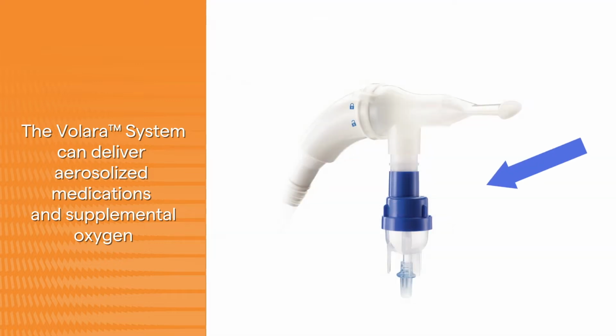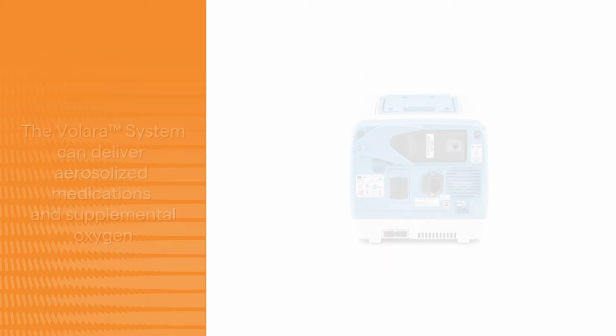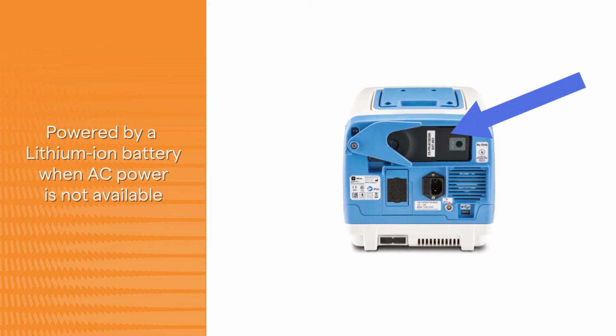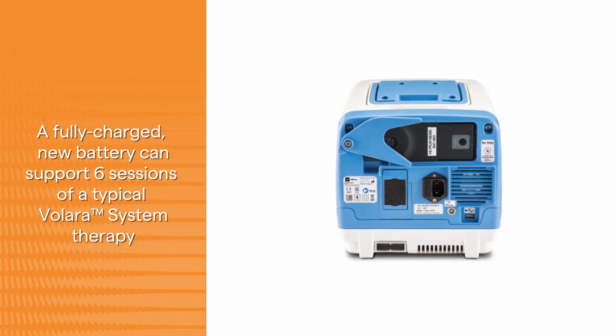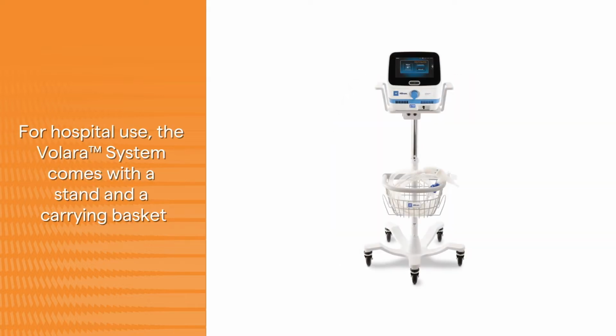The nebulizer kit of the Volara system patient circuit is designed to aerosolize medication approved for nebulization and prescribed by a physician. And for convenience, the Volara system can be powered by a lithium-ion battery when AC power is not available. A fully charged new battery can support 6 sessions of a typical Volara system therapy, providing added flexibility in where therapy can be delivered. For hospital use, the Volara system comes with a stand and a carrying basket.